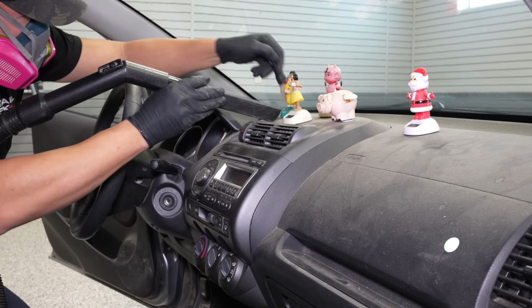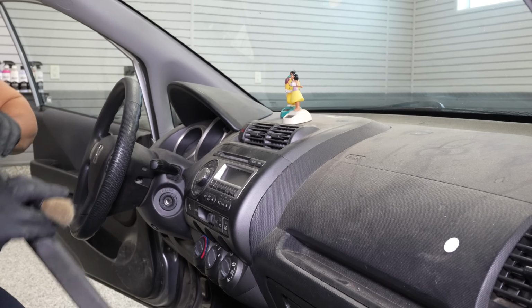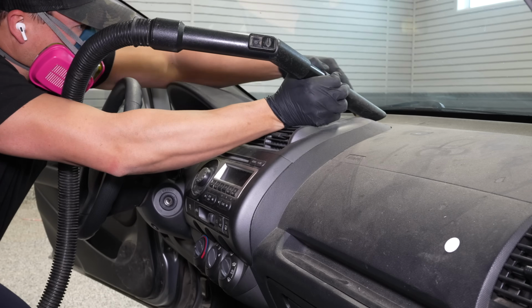Now as I work on vacuuming off the dash here, I had already cleared things with the owner that I would remove all of these little bobble things as they're just held on with double-sided tape, but that I wasn't going to try to remove any tape left behind because she's going to put them right back up anyways.